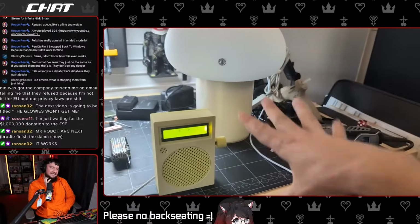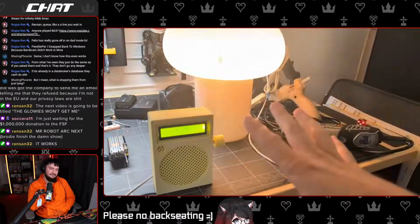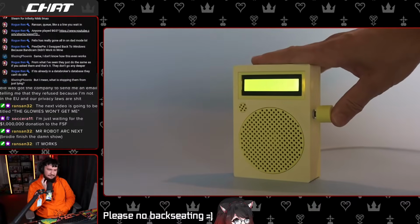The project is done. Alexa, kill yourself. No, I'm just kidding. I was worried the light was going to be a little too strong, but it's actually quite a comfortable color. I'm very happy with it. I think it looks neat.